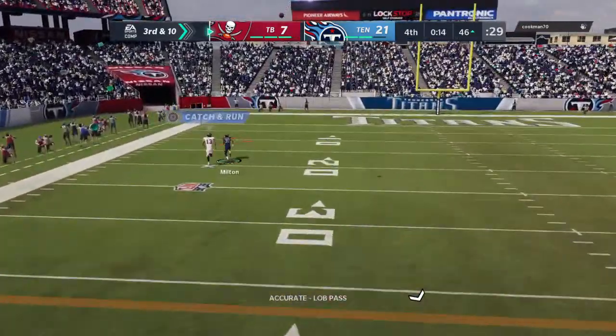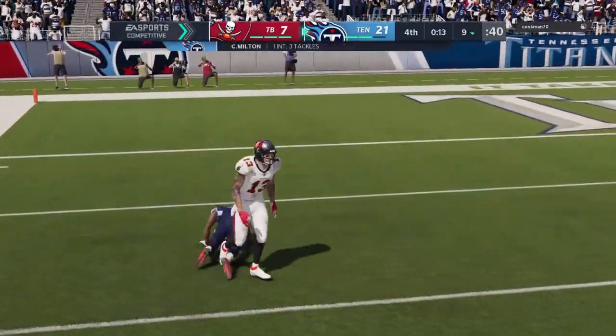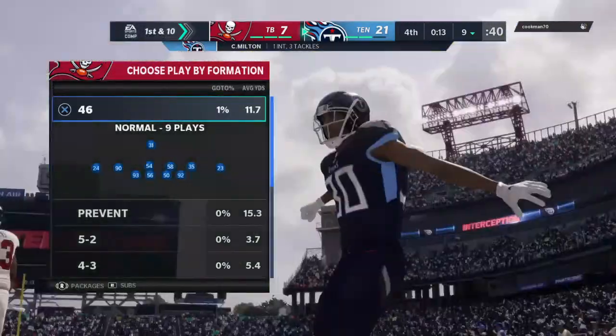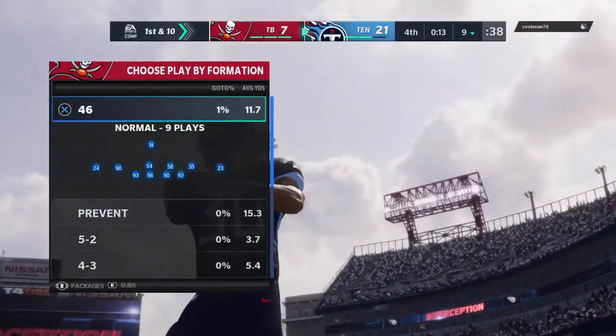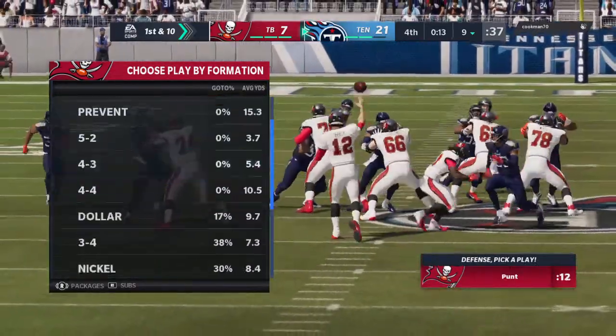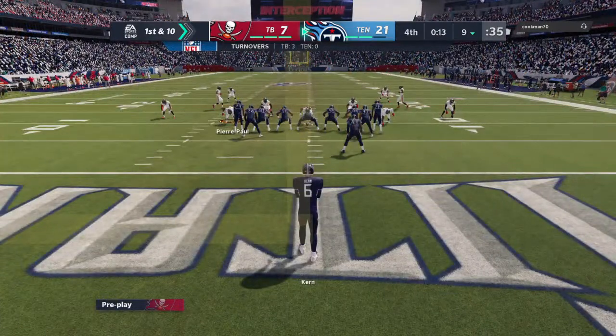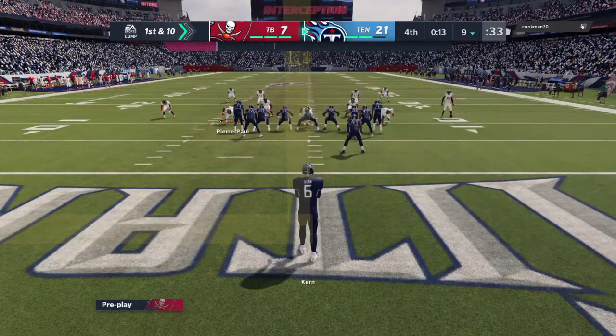He's going to let it fly. And this is intercepted, and that should do it. Picked off inside the 10. Intercepted. The Titans take over 1st and 10 at their own 9-yard line. And what is this? They're lining up here to punt on 1st down.